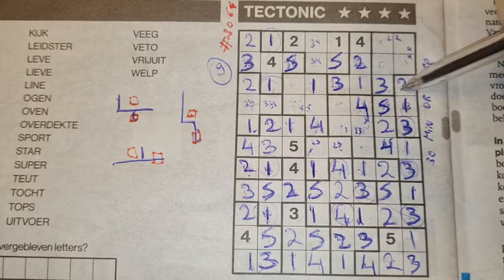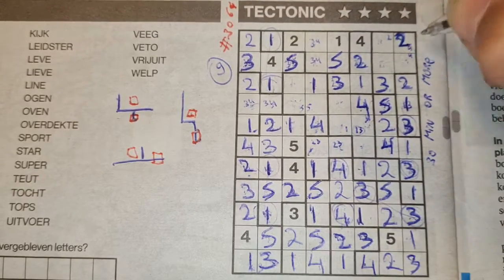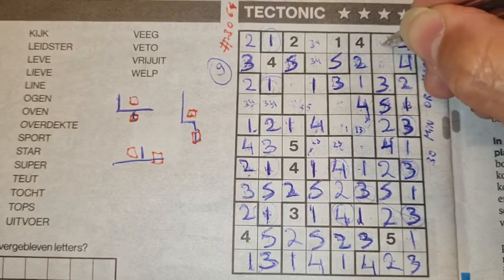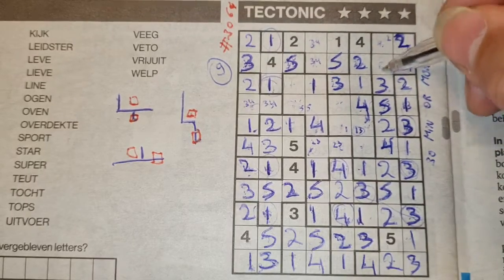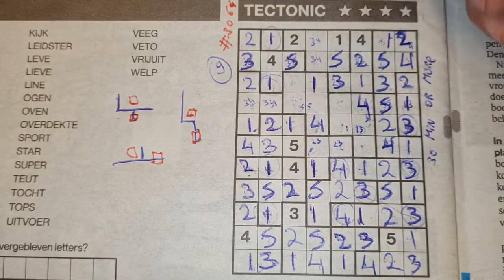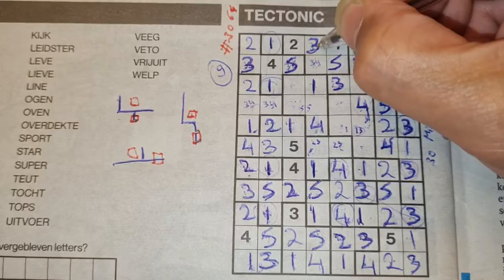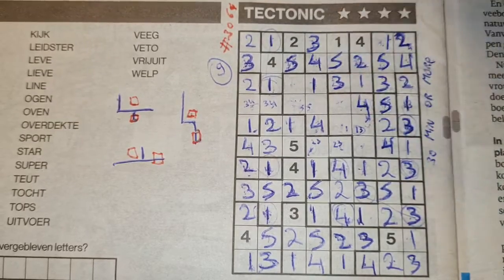These two boxes cannot be a 2, so one box left for the 2 should be there. And I've eliminated the 4, so the 4 goes there. Two numbers left for the numbers 1 and 5. We see here 1, no 1 there, 1 should be here, and a 5 goes there. Alright, now we have a 3 there, so this box cannot be 3 anymore. That box should be a 3, and this box should be a 4.